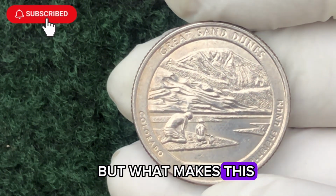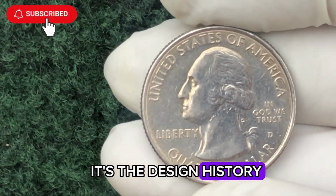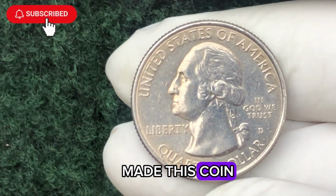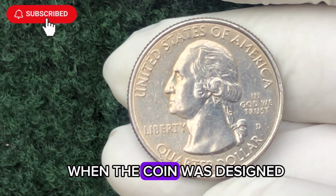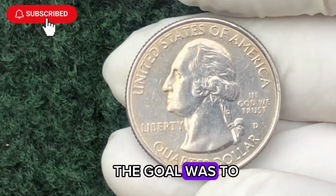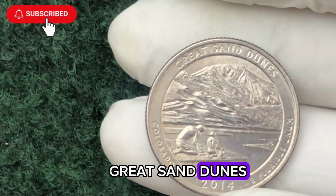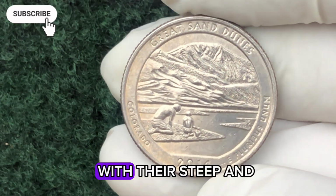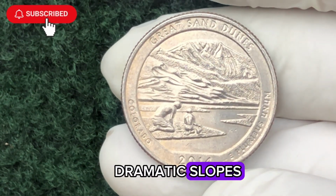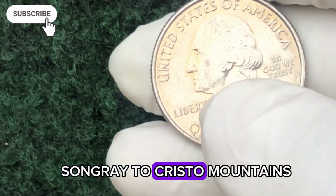But what makes this particular quarter so special? It's the design, history, and rarity that have made this coin one of the most coveted in the entire series. When the coin was designed, the goal was to visually capture the grandeur and uniqueness of the Great Sand Dunes. The reverse of the quarter depicts an image of the dunes, with their steep and dramatic slopes, along with a distant view of the snow-capped Sangre de Cristo Mountains.